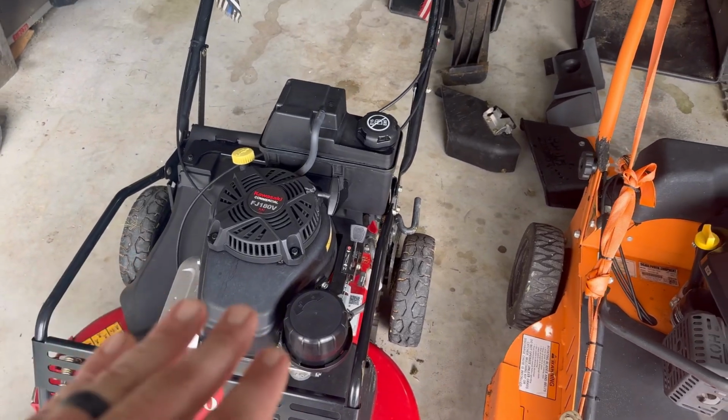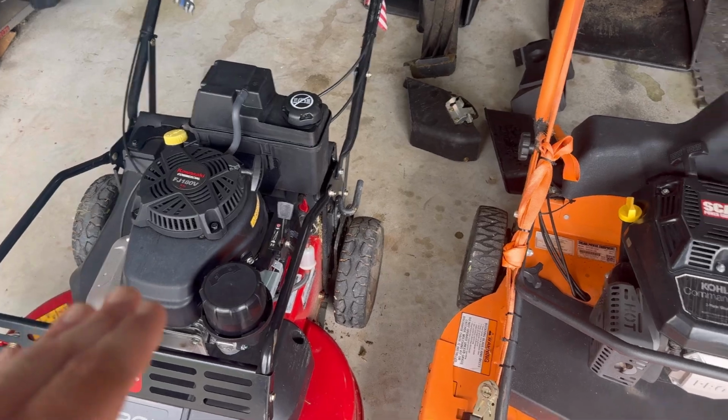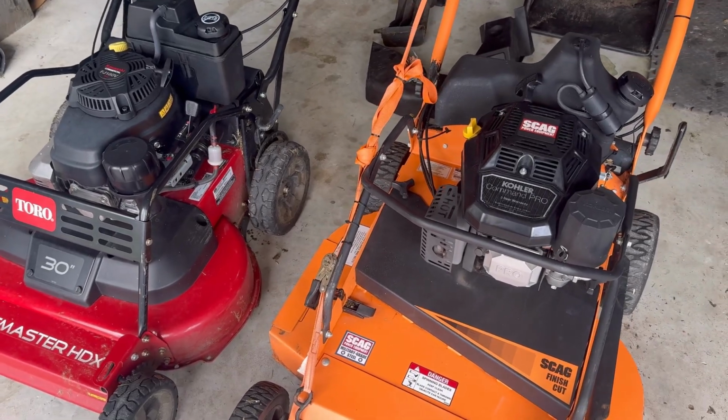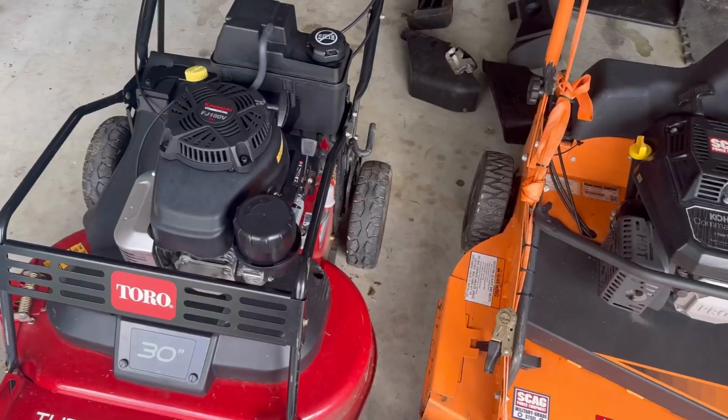I'm honestly not too happy with the power on it. It does bog down quite a bit more than I ever experienced with the Scag SFC30. So just something to think about when you're looking at purchasing either of these mowers. You will have both of these engine options.